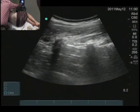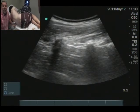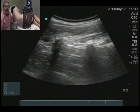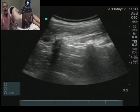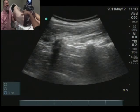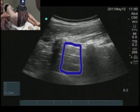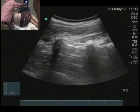Okay. So what's that there? Obviously, this is a good probe. That should be the muscle in between the transverse processes. So multifidus, erector spinae, quadratus lumborum. I've shown you it. It's psoas, and it's deep to the transverse processes. So that's the tip of the transverse process.